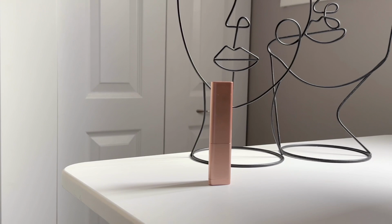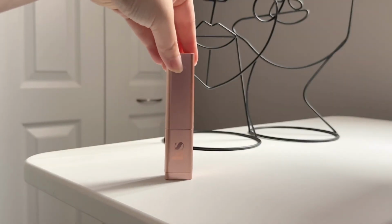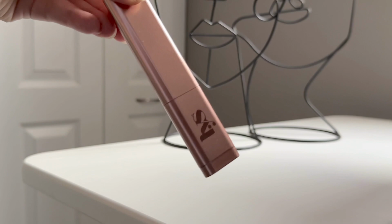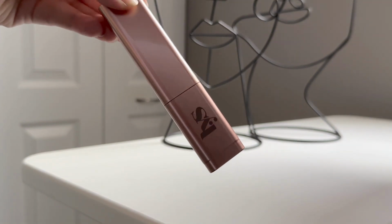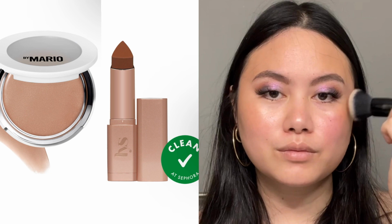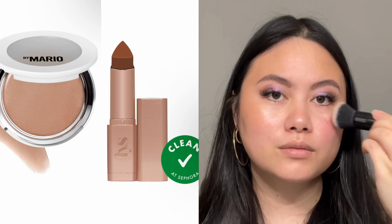The enhancer was my holy grail, but I'm just gonna quickly throw in the LYS cream bronzer if you want a more opaque and pigmented version of a cream bronzer. This is a super emollient formula, so it's perfect for the cold months, and it's affordable as well. I love sheer cheek products, so I'm definitely going with the Mario, but LYS is also great.